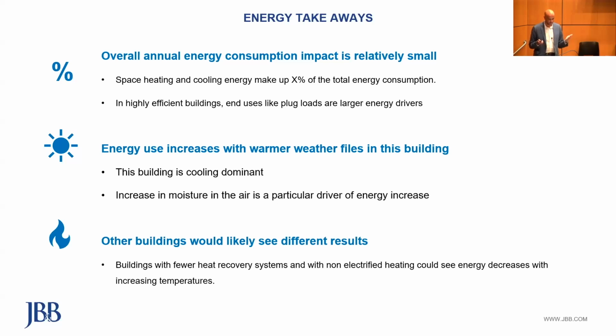This building is highly cooling dominant. When we looked at what was driving that, we found that that was largely moisture, which we'll get into a little bit later.